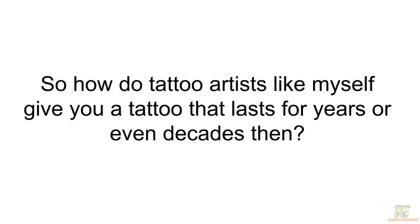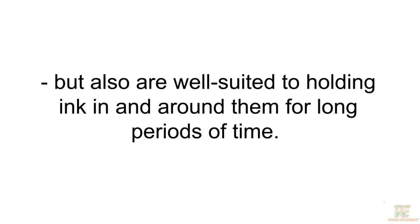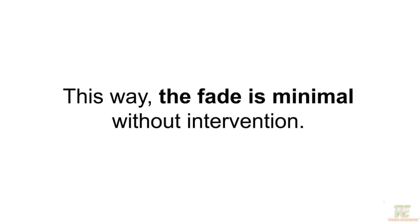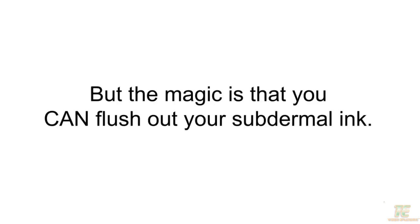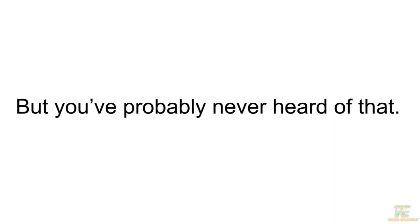So how do tattoo artists like myself give you a tattoo that lasts for years or even decades then? The answer is simple. We target deeper subcutaneous layers of the skin that not only die off slower, but also are well suited to holding ink in and around them for long periods of time. This way, the fade is minimal without intervention. But the magic is that you can flush out your subdermal ink. In fact, it only takes some special nutrients in the diet to turn the lymph system on and flush it out. But you've probably never heard of that.